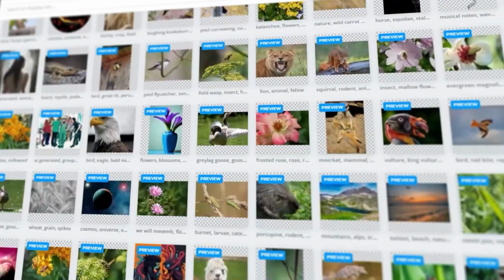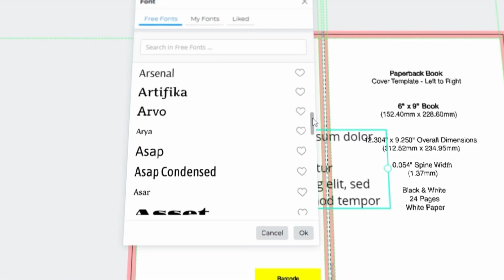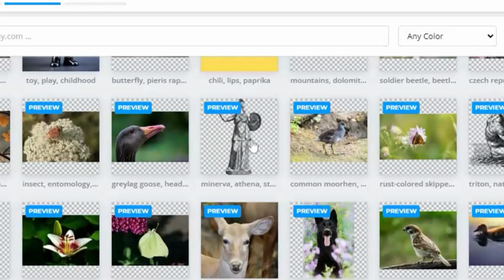On Bookbolt, there are over 1 million royalty-free images and 1,200 free fonts that are of use to you with a drag and drop feature that makes putting everything together as simple as possible. And the best part about this is that you're able to provide an all-in-one type of activity book. So you could be appealing to all kinds of people looking for this type of book.